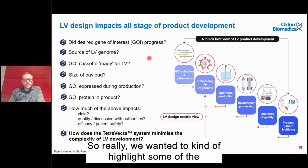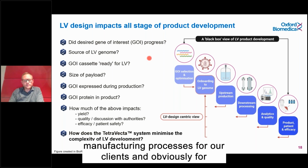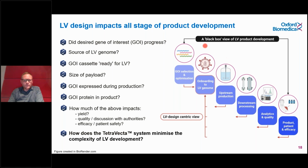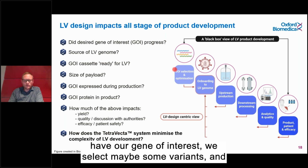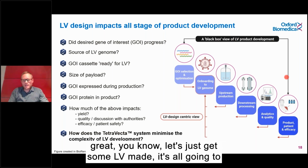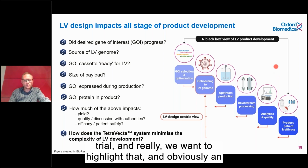Really, we wanted to highlight some of the experiences we've had in developing lentiviral vector manufacturing processes for our clients and obviously for ourselves. And sometimes this can seem a bit like a black box. So, you know, we have our gene of interest, we select maybe some variants and do some optimizations, and then we may instantly be thinking, great, let's just get some lentiviral made, it's all going to work out fine, and we'll be off and away in a clinical trial.